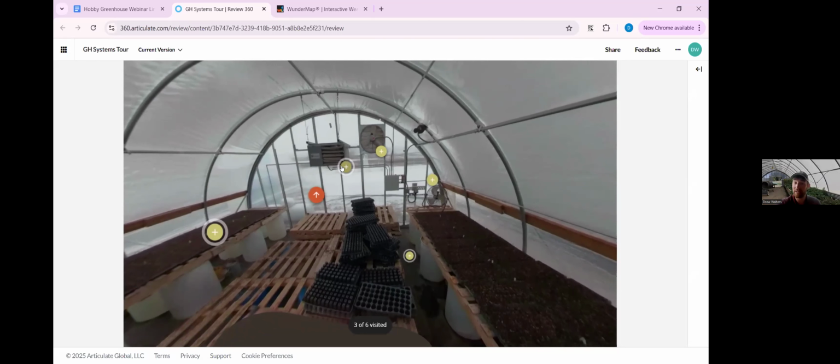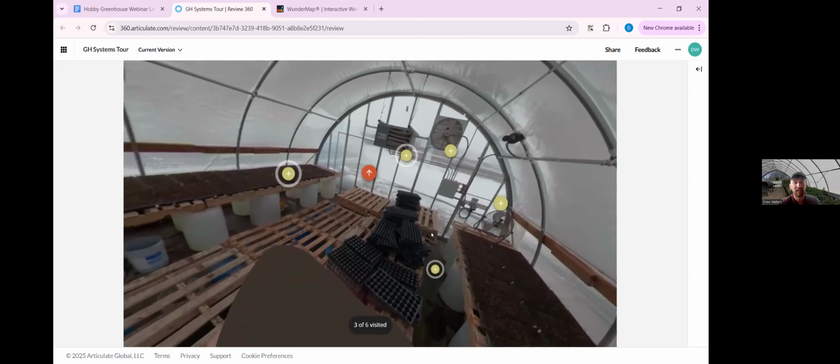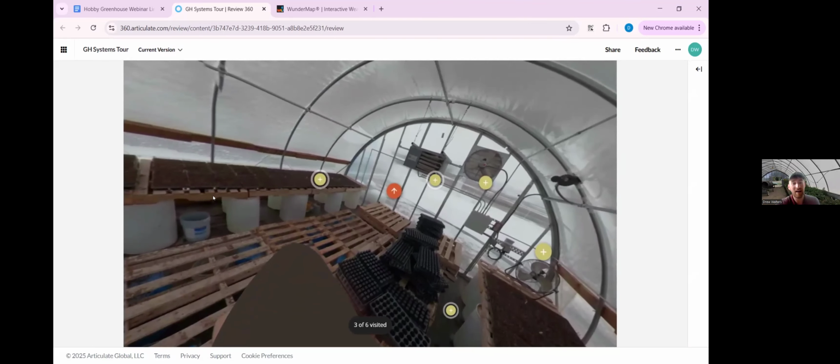They have a unit heater. This is tied into a gas line. There are electric options available. Typically in greenhouses, you do see a lot of gas unit heaters. And then over here we have the tables.